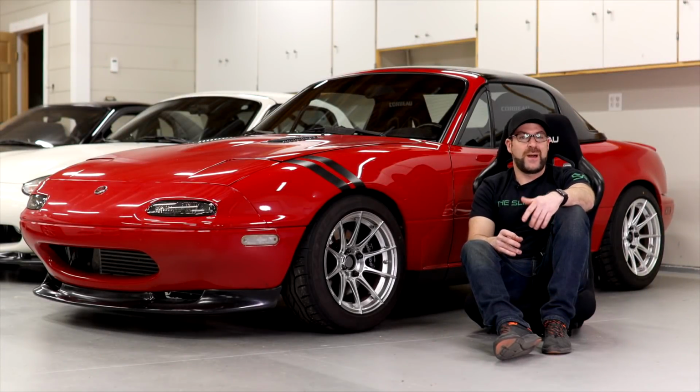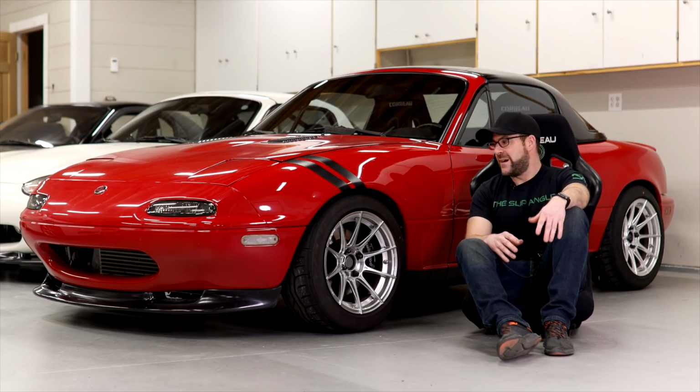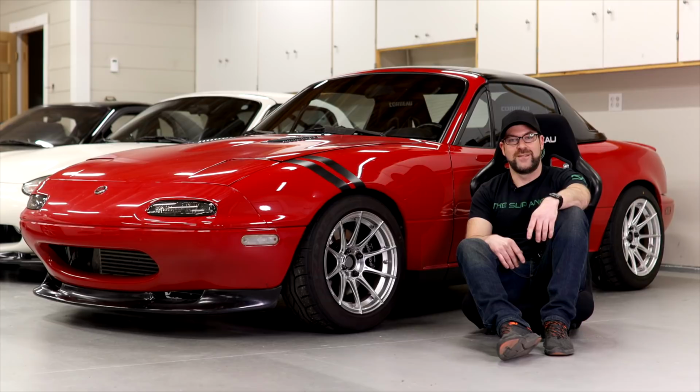So for right now, I'm pretty happy with how the car sits. If anything does ever happen, I'll probably end up doing a mild engine build or potentially swapping in an engine that has a little bit more torque. But right now, I'm just going to enjoy it the way it is and keep driving it.